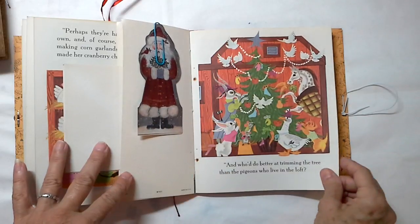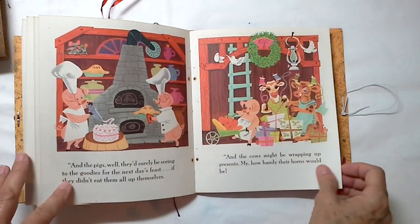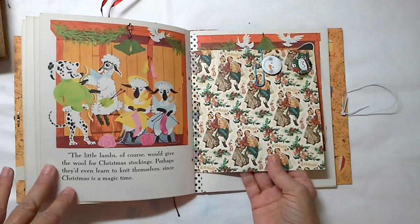I love him. And who'd do better at trimming the tree than the pigeons who lived in the loft? And the cows would be wrapping up presents. The little lambs, of course, would give the wool for Christmas stockings.